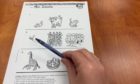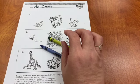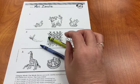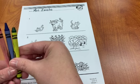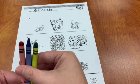So let's get out a blue, a green, and any type of red that you have. A blue, a green, and a red. And we'll use those to circle. You can always pause it if you need to go get them.